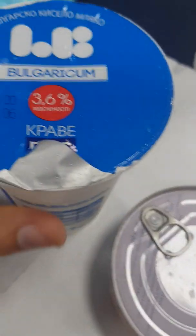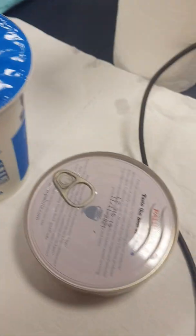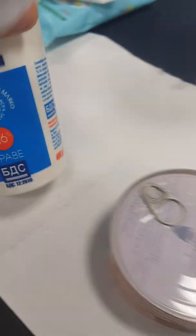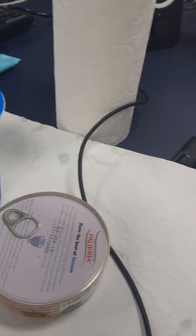I will show you what is my dinner today. Bulgarian milk, which is again okay. Here we have the cow milk Bulgarian yogurt. Let me open it.